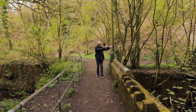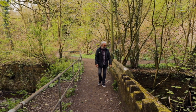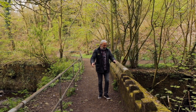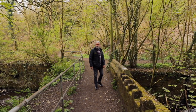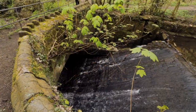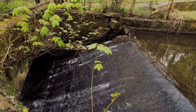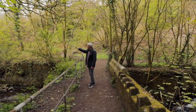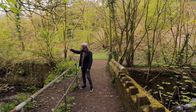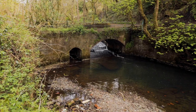Well, only about 150 yards downriver from the falls, you come across this. I think this is the old tram bridge and weir, dating from the early 19th century. The weir had an integral sluice gate, which directed the water down a leat which followed the west bank of the river to the blast furnaces of Neath Abbey Ironworks, the main works. And that's where we're heading now.